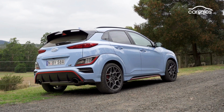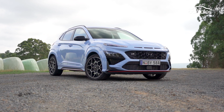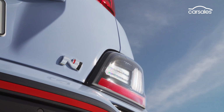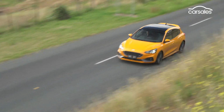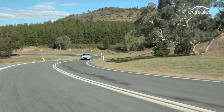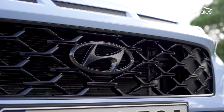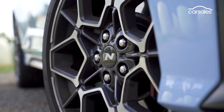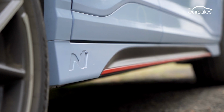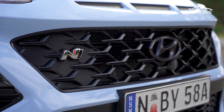On the one hand, the Kona N's price and positioning means it doesn't really have any natural rivals. On the other, you could view it as an alternative to traditional hot hatches such as the Renault Sport Megane, Ford Focus ST, VW Golf GTI and Hyundai i30N. The exterior styling is relatively familiar from the Kona N Line models, with body-coloured wheel arch surrounds, 19-inch rims, black mirrors and a body kit, including side skirts, rear spoiler and diffuser, as well as an N-specific grille.